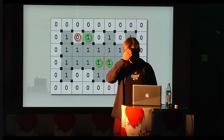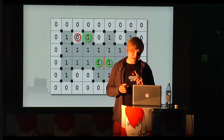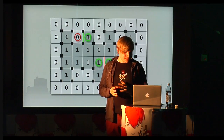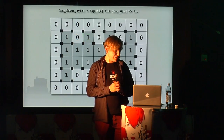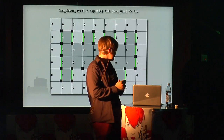From here we can actually deduce this much more easily, because we just need to compare if the blocks touching the face are the same. There's a bit operator already for that, and it's XOR. So this will allow us to get this kind of representation of the faces.